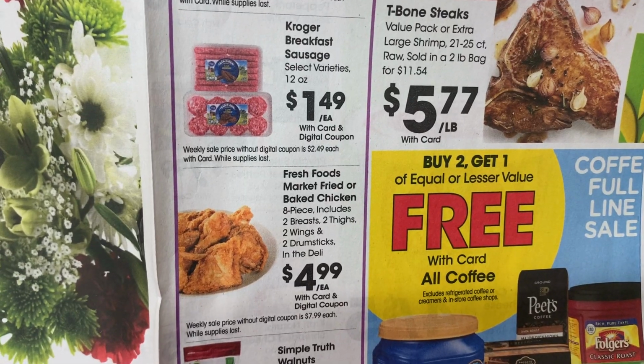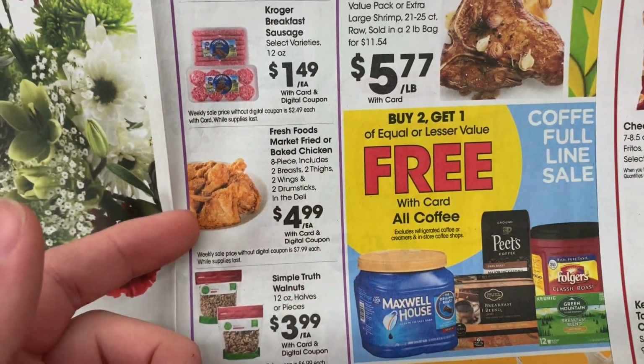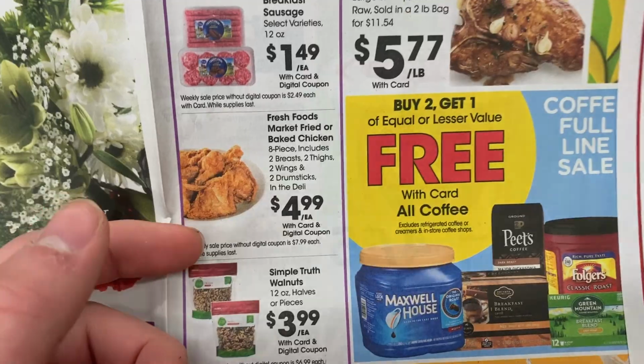I forgot to film these over there, but the Kroger breakfast sausage is $1.49. That's great. And the fresh foods, market fried or baked chicken, $4.99.